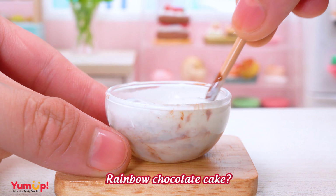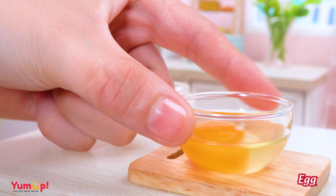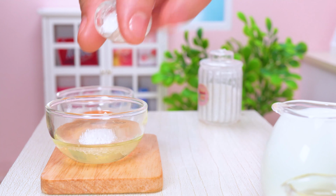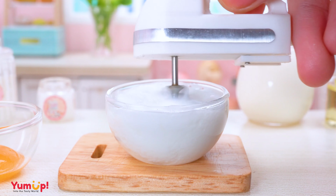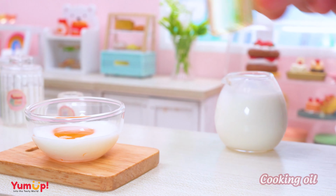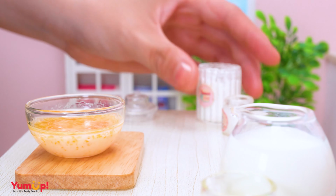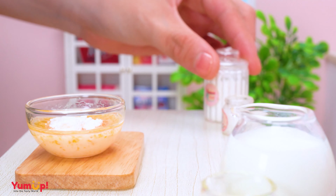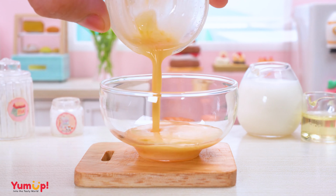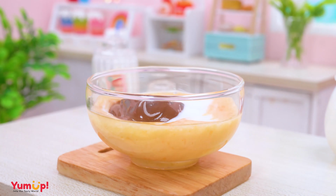How about a rainbow chocolate cake? Yes, I will make it. With the egg white. Do you like Nutella?